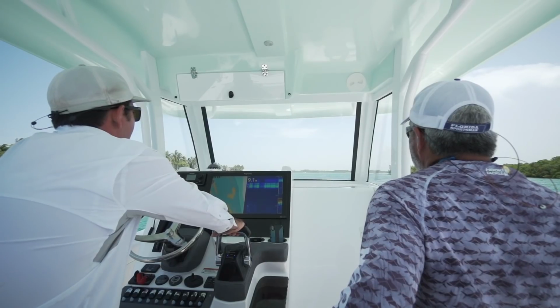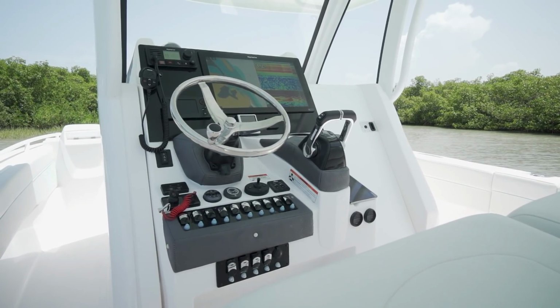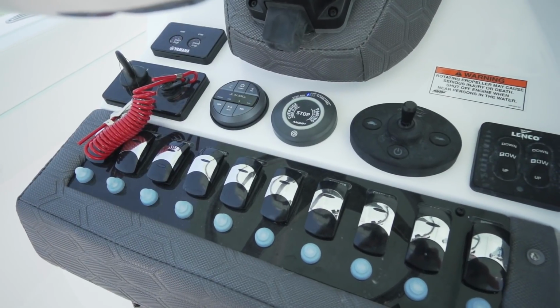This boat comes with air conditioning and registers blowing out of the console if you want it. Also, this helm is very easily viewable. It's got a 22-inch screen there, and all your instrumentation is within easy reach. This is very, very ergonomic and really, really easy to run behind.